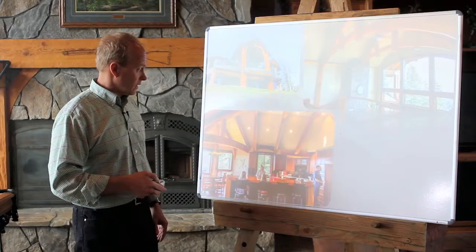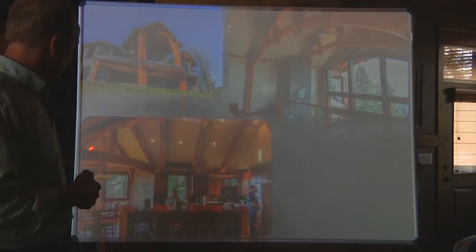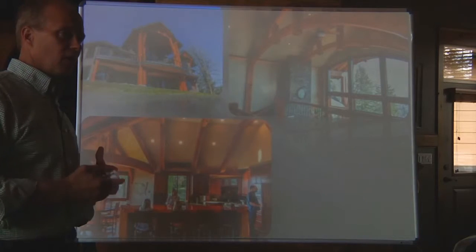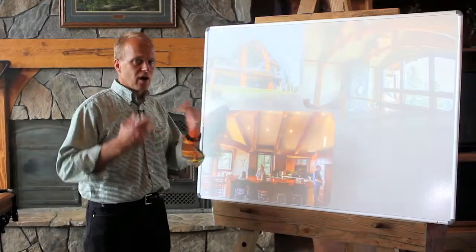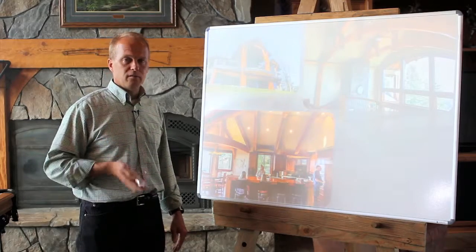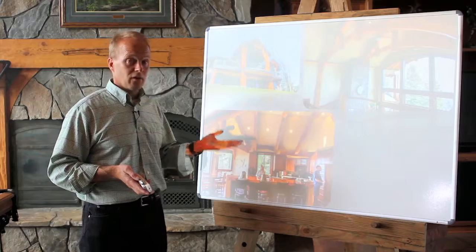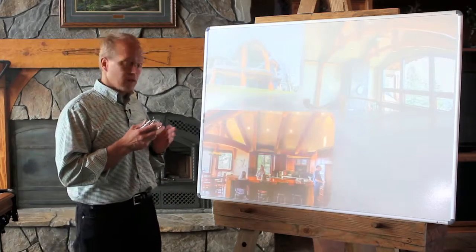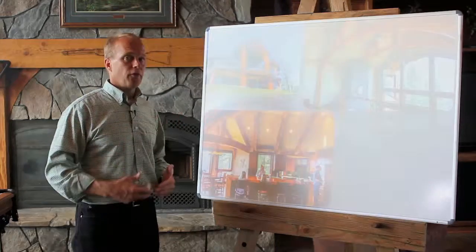And here you see the kitchen and the nook, and we flattened out the kitchen here because we didn't want it to get as high as the great room. And as we go through your design process, we may hit something that's real similar to this. So that is the well thought out process.